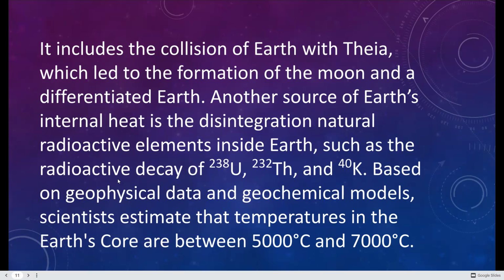Uranium, thallium, and potassium. But again, you look at the, what is this? Review. What is this again? What is this number? Number of electrons and atoms? Close. This is the atomic number. Atomic weight or atomic mass.